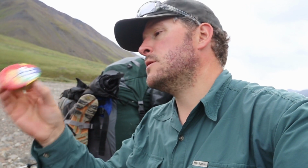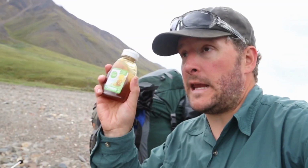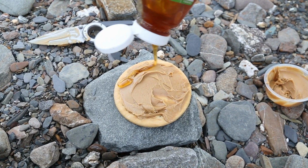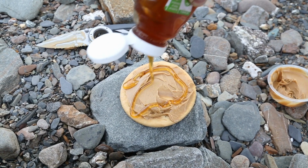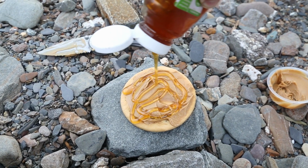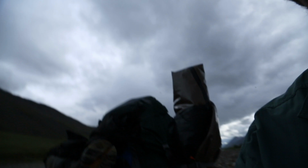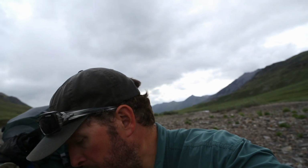And yep, perfect size. About, I don't know, 150 calories in that size thing. And honey. I generally prefer jam, but honey is a little better for the weight, and you need less of it to go further. Messy, tasty, and calorie rich.